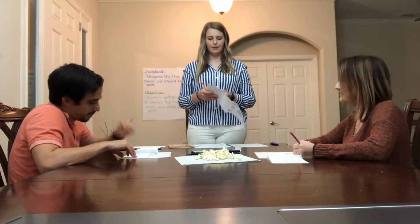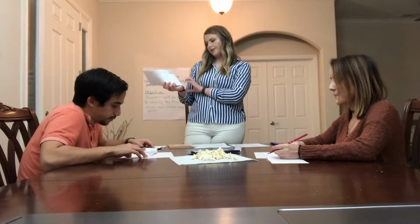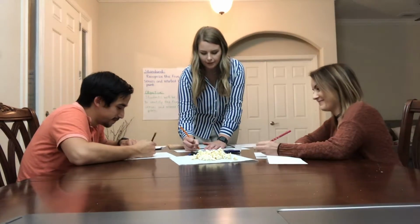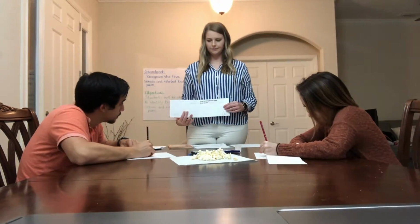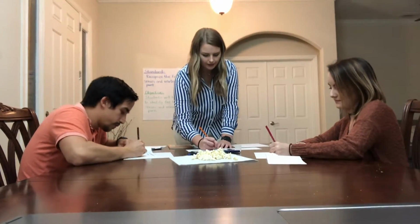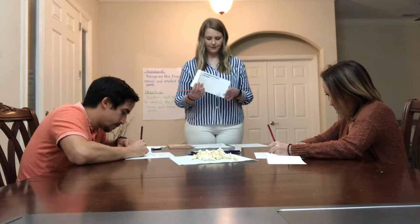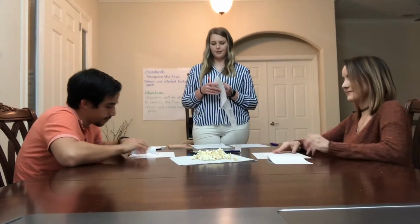Very nice. Flip the page. It says, I can smell with my nose. I can smell blank. What's something we can smell? Flowers. So everybody write flowers on your line. And then go ahead and draw some flowers. Okay, flip the page.